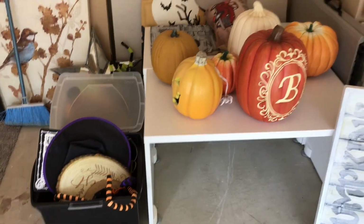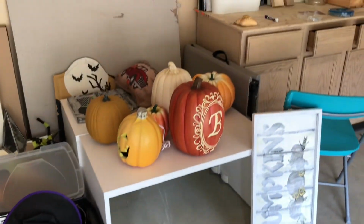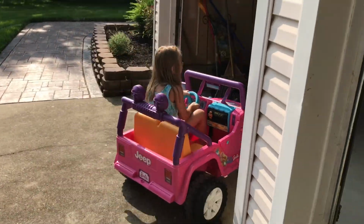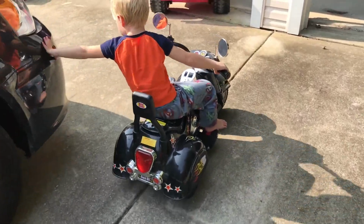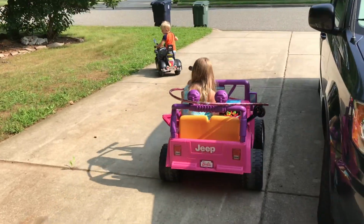We are taking some things out of the basement storage room and putting them in the garage to get ready to decorate for our favorite holiday season, which is fall. Before fall, we're enjoying our last days of summer. The kids and I are excited and can't wait to start school in about a week. But before we jump into this crazy back to school routine, we're making sure we take advantage of the beautiful summer weather left in August.